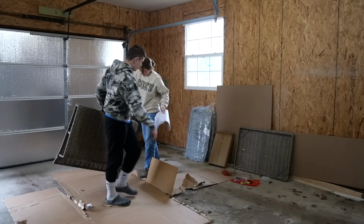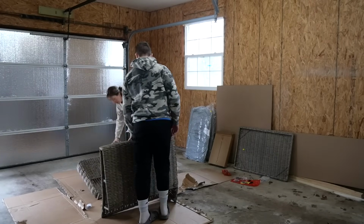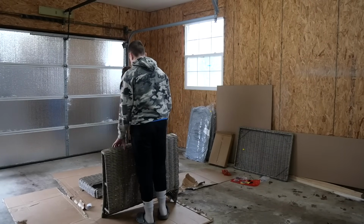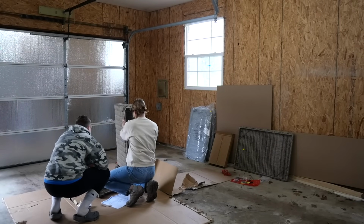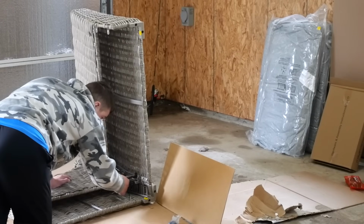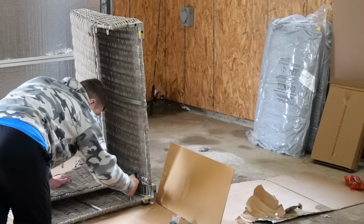Now, one thing that I am super excited about this summer is both of my kids are going to be working for Grace in My Space with summer jobs. And Owen started right out with some furniture assembly.